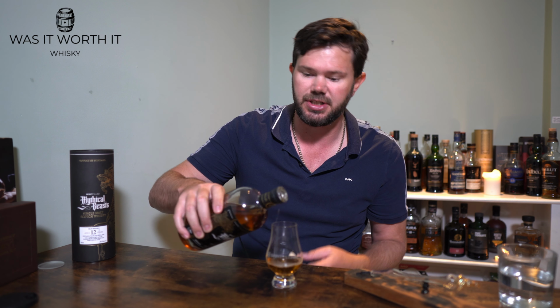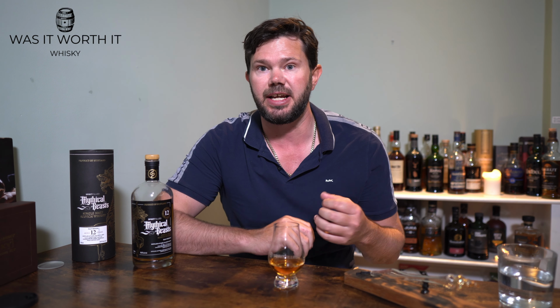This one is a 12-year-old Caol Ila, and then they've finished it in something a little bit different, kind of like an STR cask, but it's what they call a new era of cask. And from what I understand, it's the first time it's been used for Scotch whisky in this way. What they do is they get a sherry cask that's actually aged sherry, and not a lot of casks, they put sherry in to mature, to season the barrel in sherry before they put whiskey in it.